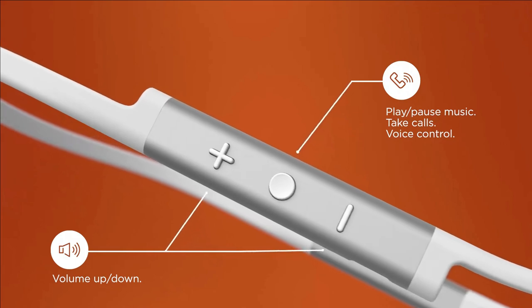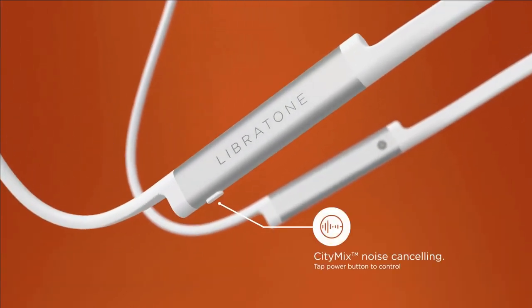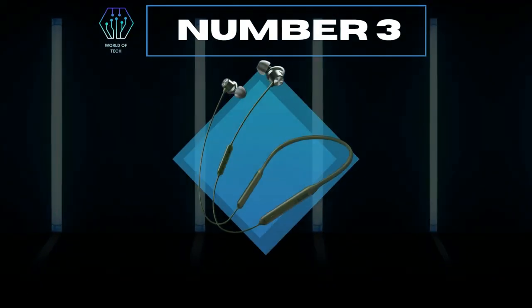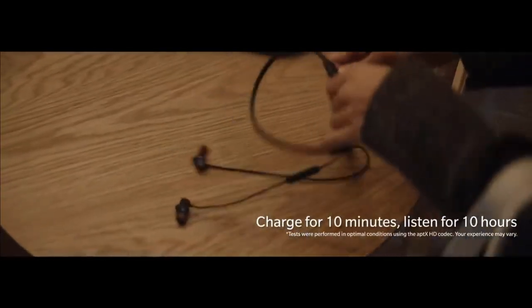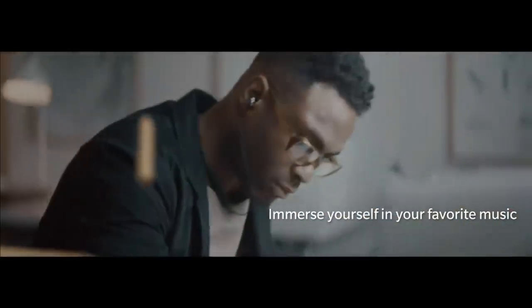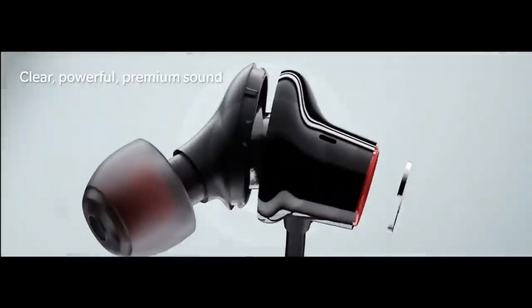Ultralight ergonomic Danish design. City Mix Smart automatically adjusts the noise cancelling level according to your surroundings. Number 3, OnePlus Bullets Wireless 2. With immersive fast charging, charge for only 10 minutes and listen for up to 10 hours. Comfortable and lightweight. Immerse yourself in your favorite music. Clear, powerful, and premium sound with high-quality drivers.